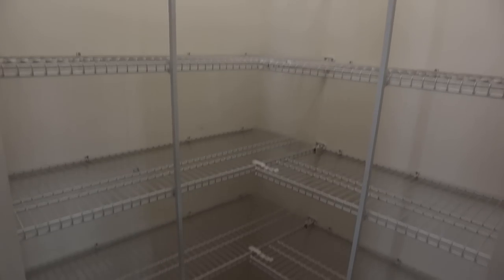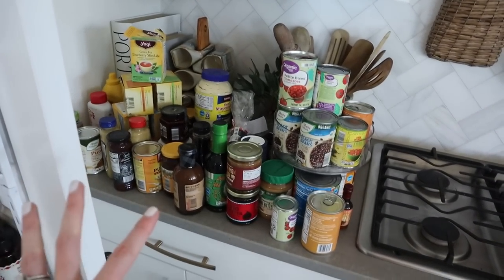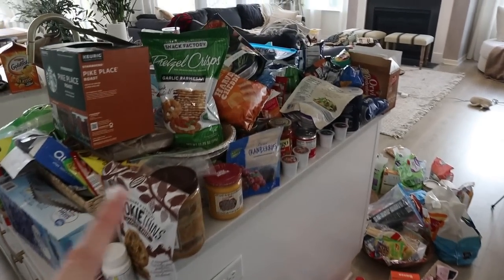So finally, everything is cleared out and it feels like I should be done, but unfortunately, this is now what our kitchen looks like. So I'm gonna have to go through everything and get rid of the stuff that we don't really use and donate that, and then edit it into categories so that we can put it back in the pantry in a way that makes sense and is super functional. So I'm gonna get started on that and then we will put everything back in the pantry.